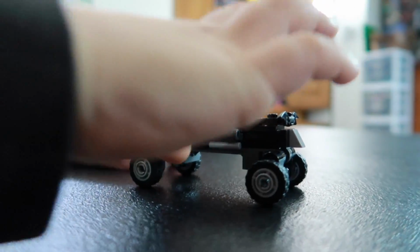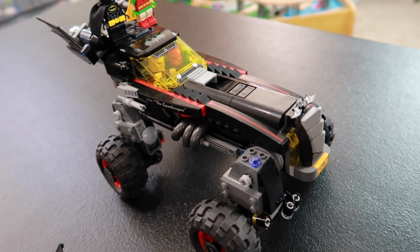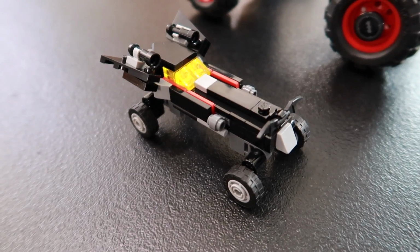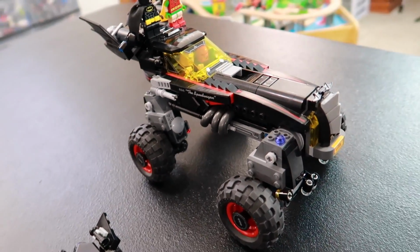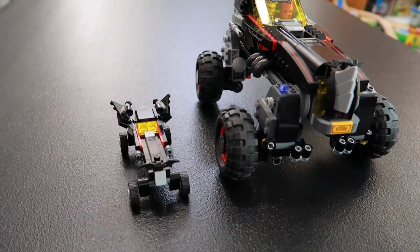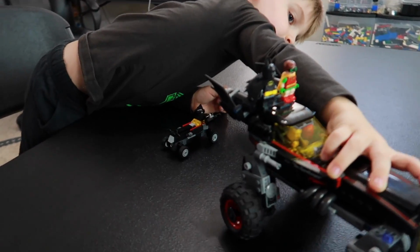There we go. Now we can compare apples to watermelons. Here is the big Batmobile, and here is the miniature version of it. I think they did a pretty good job with the number of pieces that were given here. You can definitely tell what it was based off of. Here's a look from the front so you can see how they compare. Not too bad. I will say after having built the Ultimate Batmobile and the Ultimate Batmobile Polybag, I do prefer those more, but that's just because it's such an awesome set.